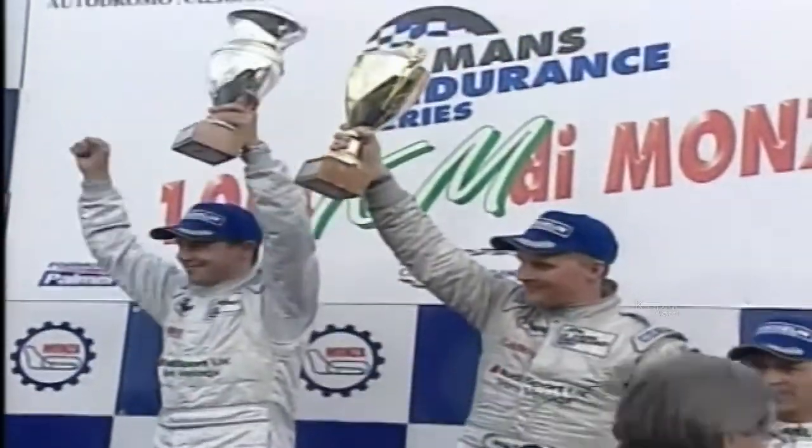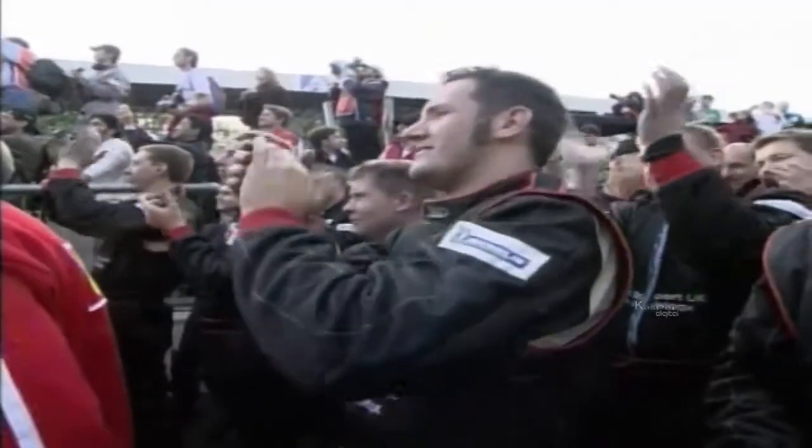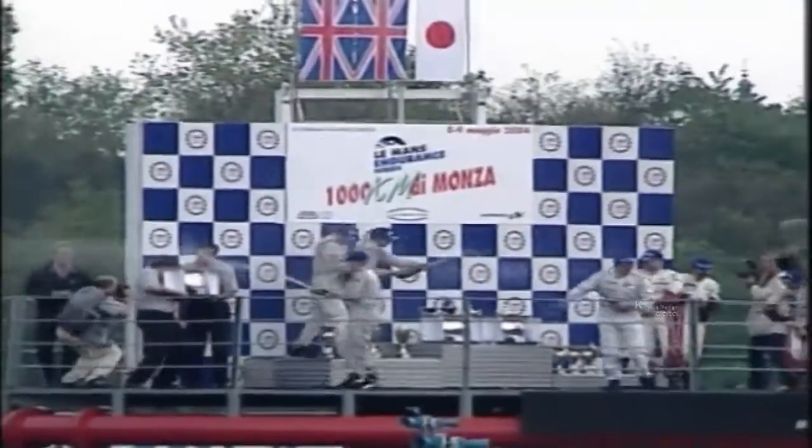The Le Mans Endurance season consists of 4 races. The next is at Nürburgring in July, then Silverstone in August, with the season ending in September at Spa in Belgium.